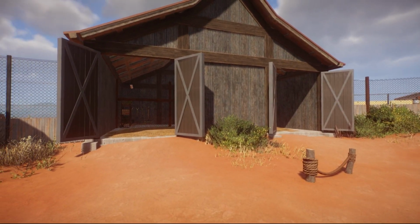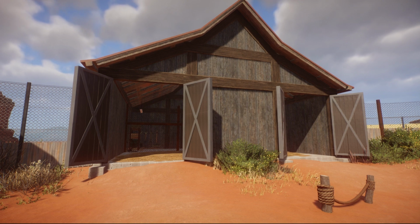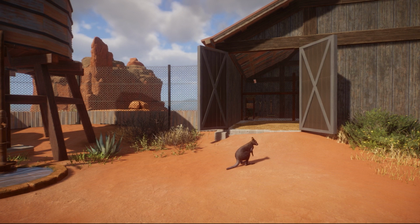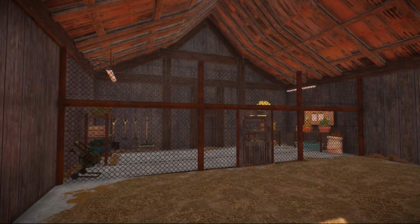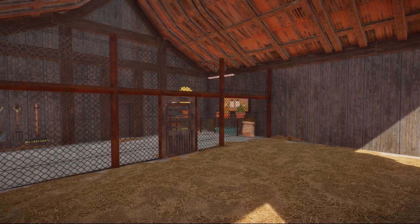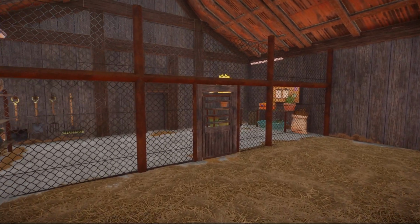The concept here for our hopper house is pretty much a rundown shed that was on the property that we decided to convert into a little house for our kangaroos and wallabies to take naps and be shut in if they need to for whatever reason, if there's inclement weather. So here's their little sleeping shed, the hopper house. Not too much on the kangaroo side, just lots of hay and shade.